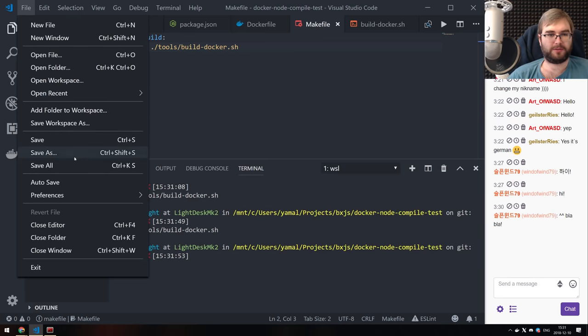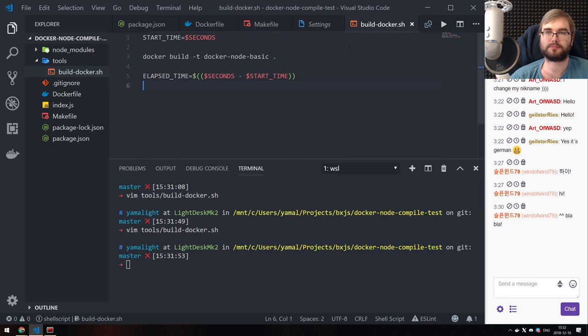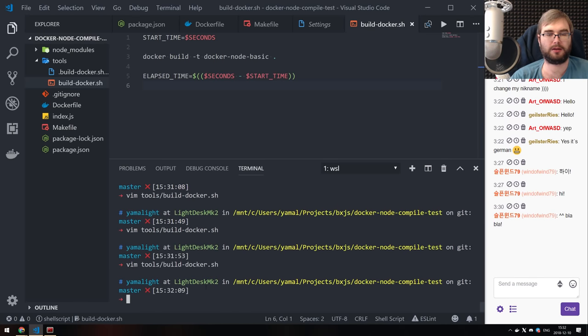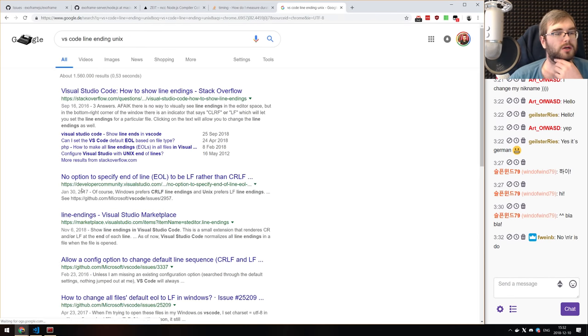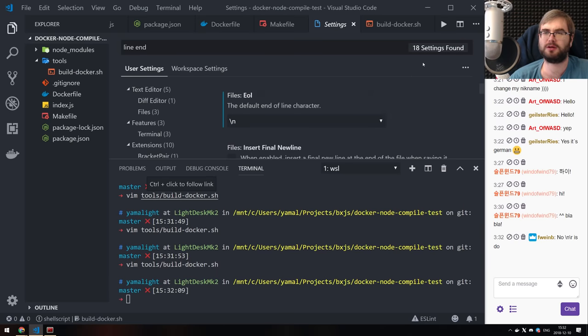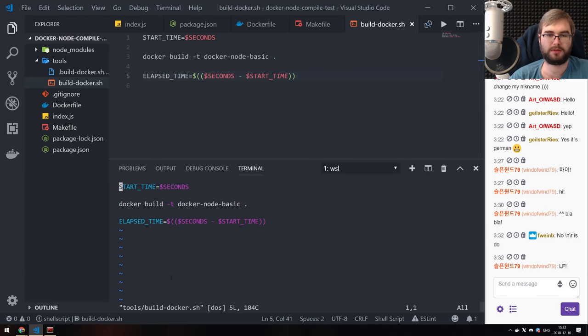So is it \r\r? Oh, I'm always confused about those. Let's try this one, right? So I guess resave that. We get, no, that's still DOS. Okay. Wait a second. VS Code line endings Linux, Unix. \n\r is the DOS. Okay, so it should be just \n, and I was correct the first time, so maybe it didn't save properly. This should be good now, right? I just resave it and vim. No, it still says DOS.